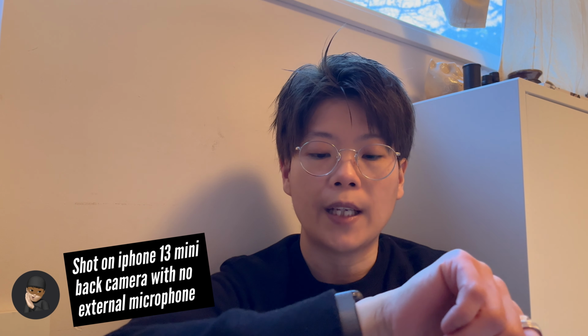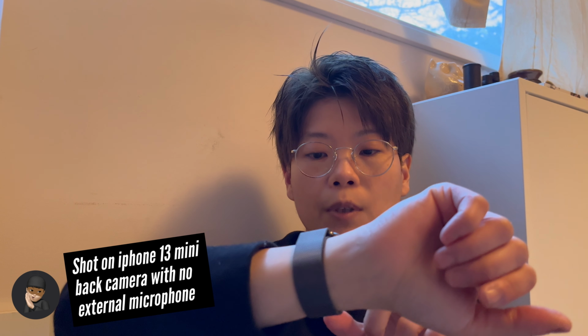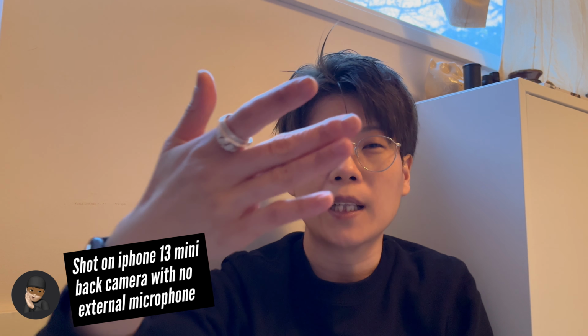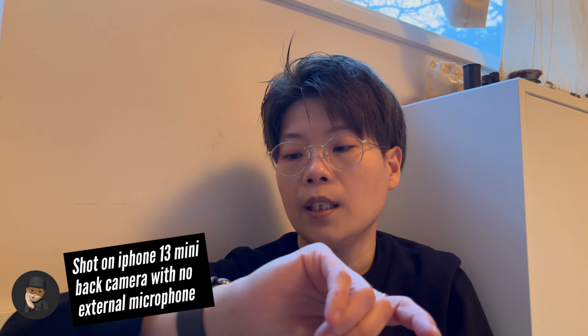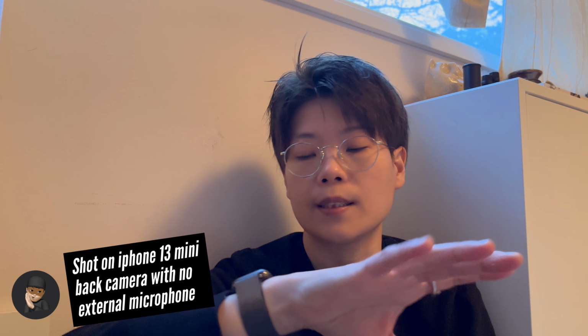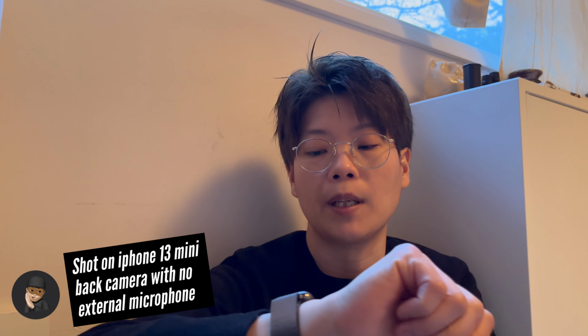And I also like the fact that I can pair it up with my Apple Watch, so you can see it works really well. So I can actually see what the screen composition is like. So right now I'm filming with the back camera, and it gives me an idea of the framing and all that. And I can even control it. If I want to pause and take a photo, I can do it on my watch. Super handy. Just want to highlight this aspect of it. It works for me. If it's something that you're looking for, I highly recommend it as well.